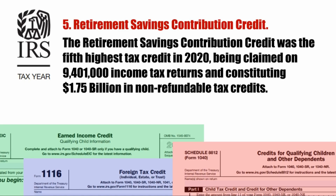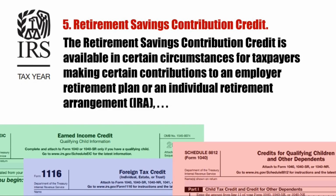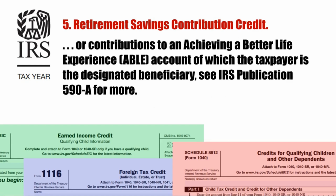Number 5, Retirement Savings Contribution Credit. The Retirement Savings Contribution Credit was the fifth highest tax credit in 2020, being claimed on 9,401,000 income tax returns and constituting $1.75 billion in non-refundable tax credits. The Retirement Savings Contribution Credit is available in certain circumstances for taxpayers making certain contributions to an employer retirement plan or an individual retirement arrangement (IRA), or contributions to an Achieving a Better Life Experience (ABLE) account, of which the taxpayer is the designated beneficiary. See IRS publication 590-A for more.